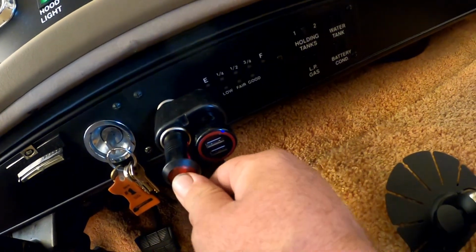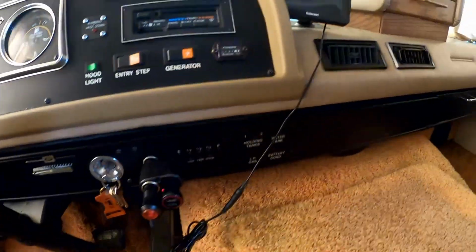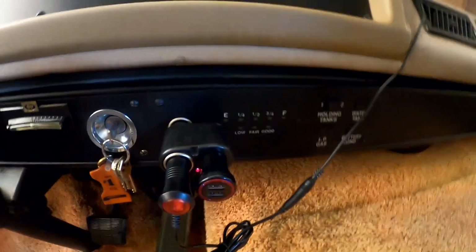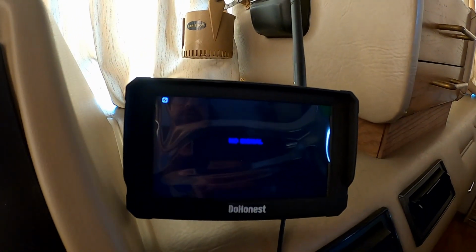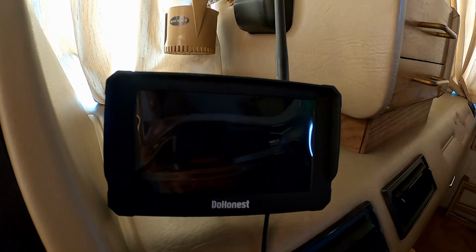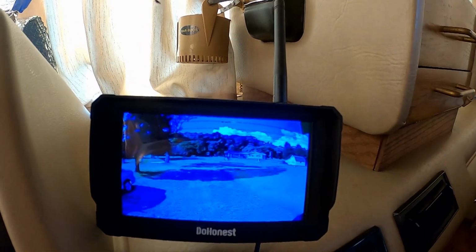I don't see a... Oh wait, hang on a second. I think I got it. All right, now I just set it up here. I think all we have to do is power it on now. The screen comes on, clear view. Says no signal. So I'll just reach over here and turn on the parking lights, clearance lights. There, they're on. Did we get a signal? Bang! There it is.